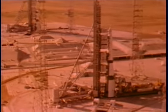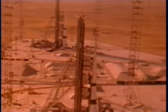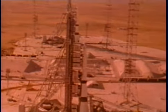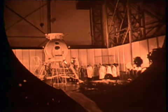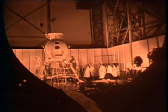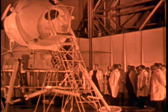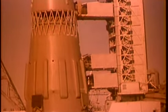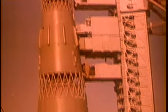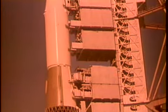The Soviets had constructed a massive new launch complex at the Baikonur Cosmodrome, 1,500 miles southeast of Moscow. Inside the main building, a lunar lander was under development. The Soviets, too, were planning a lunar orbit rendezvous approach to the moon. And their rocket, known as the N-1, boasted 30 engines in the first stage alone and stood 35 stories high.